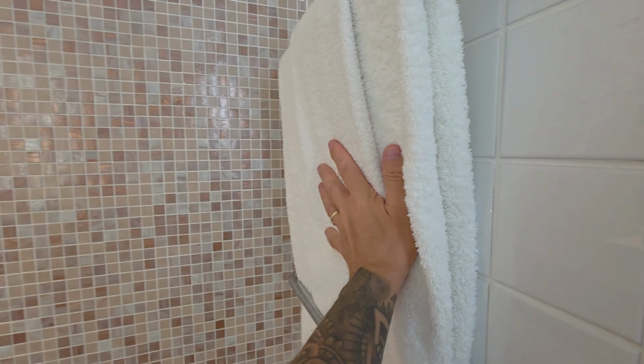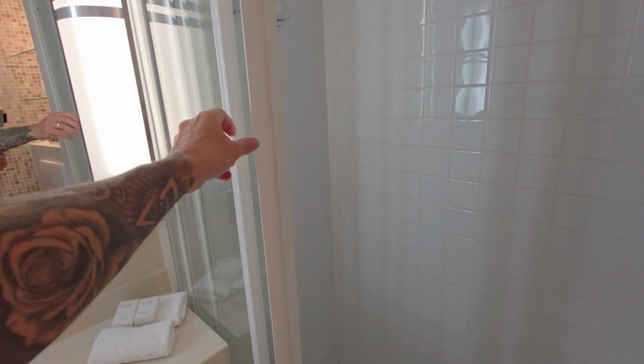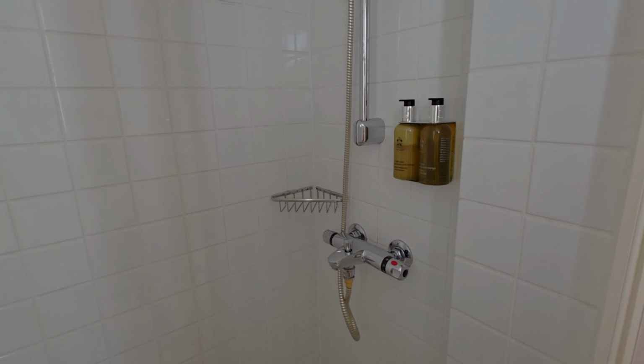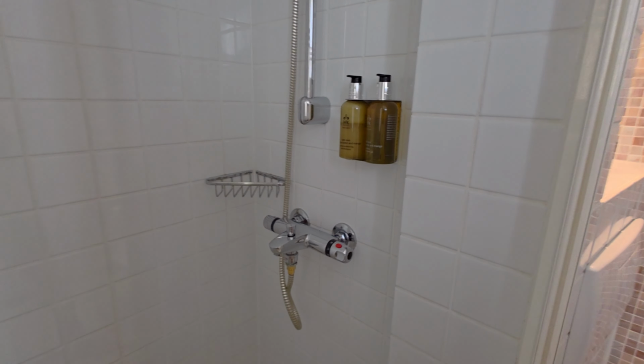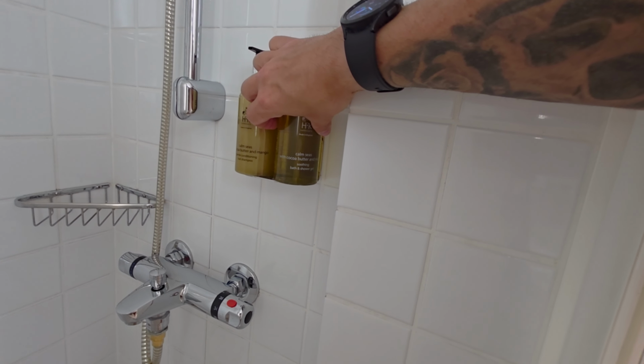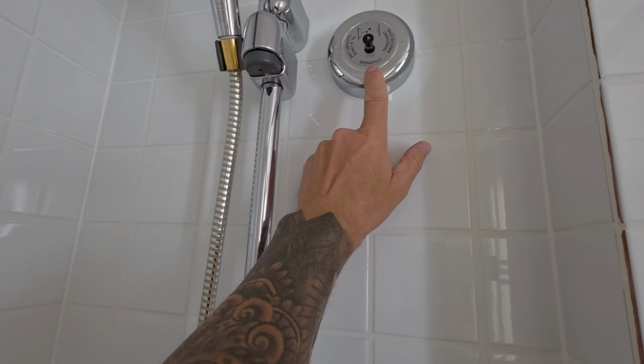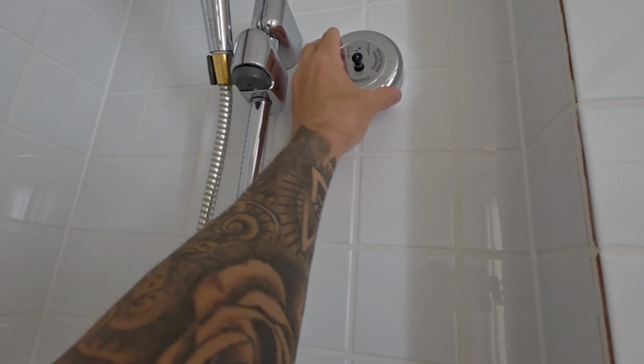The shower, let's have a look at the shower though. So we've got a bath mat, and then we have our shower. Now, to be honest, the shower isn't too bad. It doesn't look too small. It looks all right, doesn't it? Shower gel, oh, what we got there? Mango and coconut butter, very nice. I'll be getting myself washed in that later. And then this, I don't know what that is. What's this? I don't know what that is.